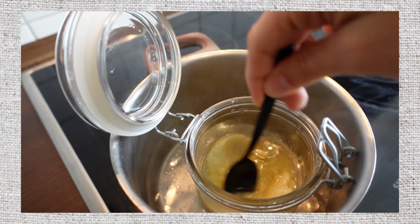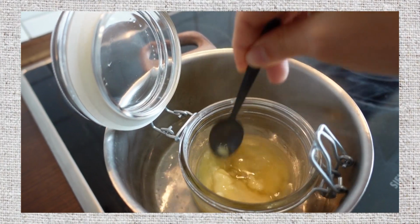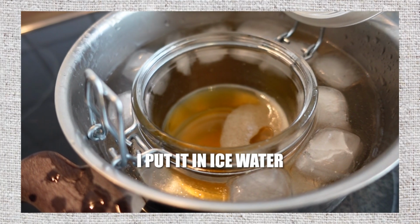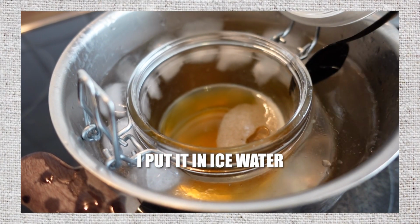As the water starts to heat up, you want to mix up the ingredients as much as you can until they start melting together. When it's fully melted together, you can take it off the heat and leave it somewhere to cool for a bit, and eventually you can even store it in the fridge.